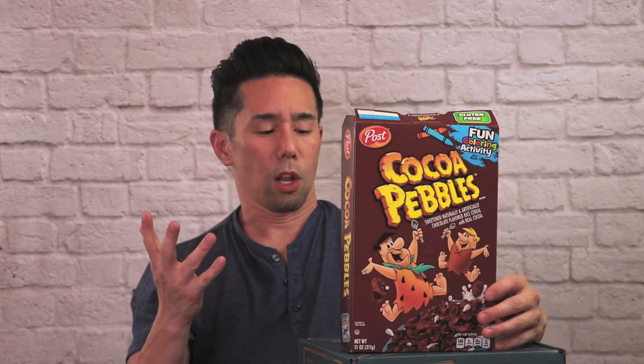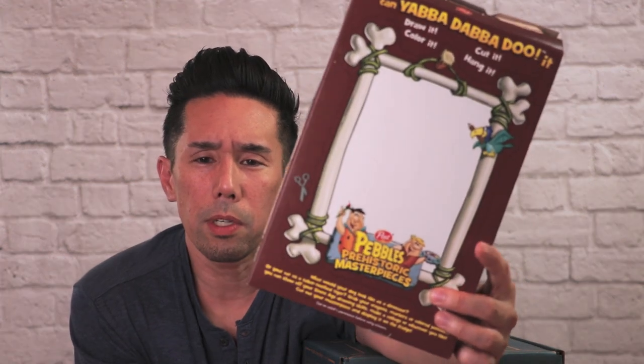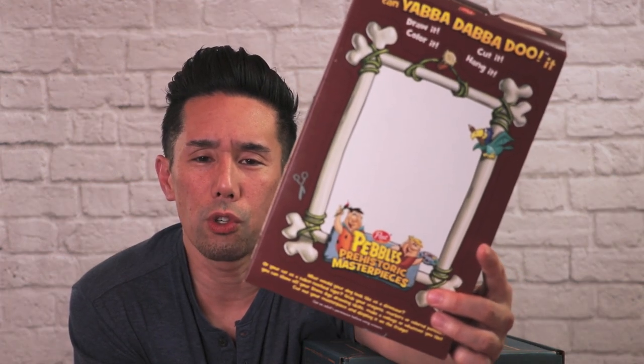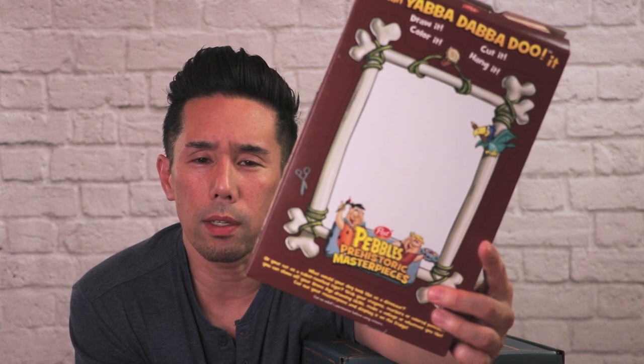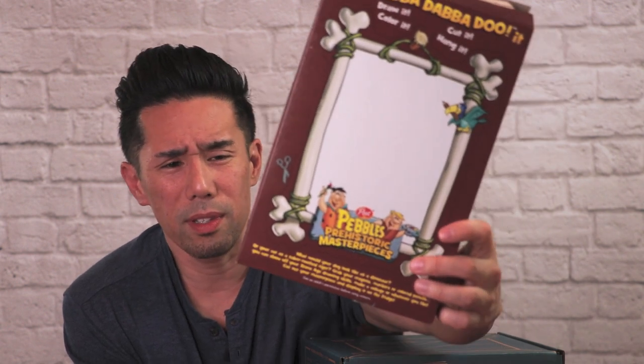So I was eating one of my favorite cereals the other day, Cocoa Pebbles, second to Fruity Pebbles. And as I was doing so, I happened to glance at the back of the box to see, was there a fun puzzle or something to do to pass the time? And then I saw this. Pretty much a blank space for you to draw your dog, how it might look like as a dinosaur, or your cat as a saber-toothed tiger.